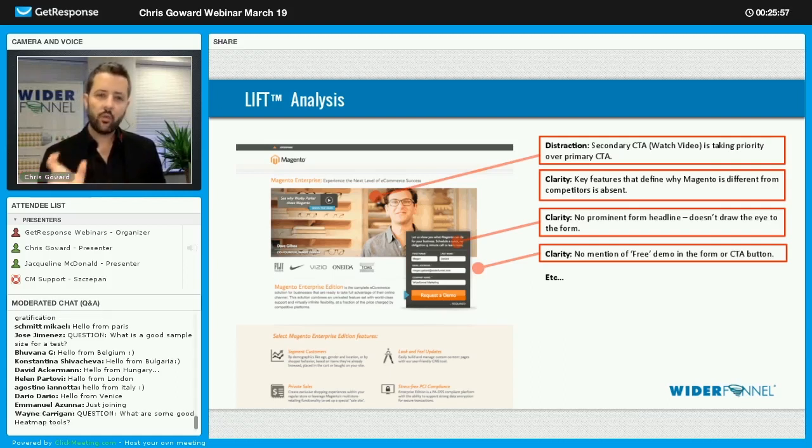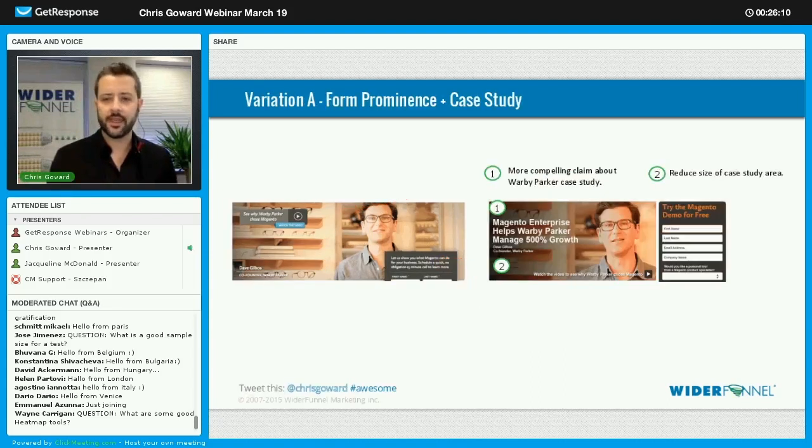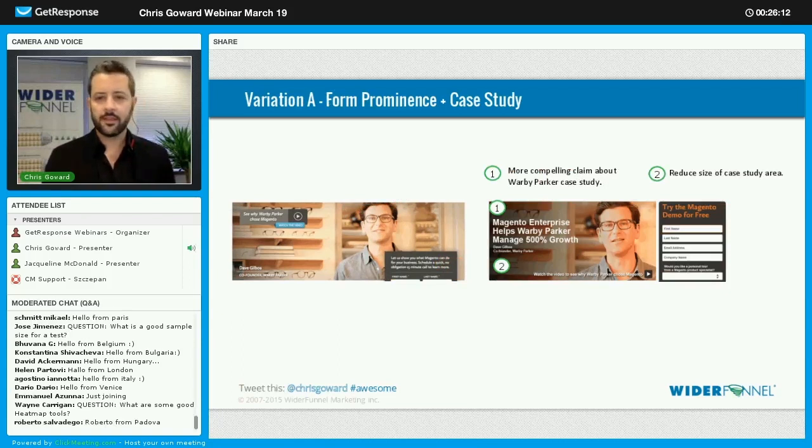You need to turn these weaknesses into strengths to create hypotheses. So within each of these, some of them are probably problems. Some of them are hypotheses that may be proven false. But now we're going to test that. So I'm going to show you a few variations that we tested for Magento and see if there might be some ideas here that you can build on as well.